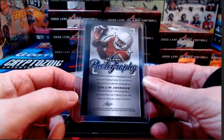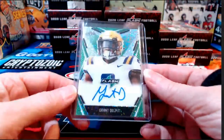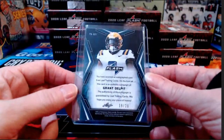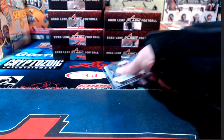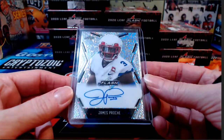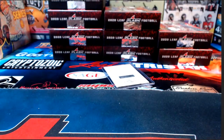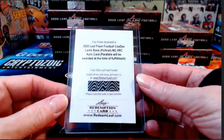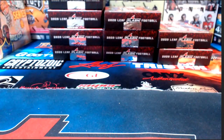Then you have Colin Johnson. He's out for the Jags. Following that is a little Grant Delpit. Grant is numbered to 20, and he is headed to the Cleveland Browns, along with Harrison Bryant that we saw earlier. James Proche comes out next, and James goes to the Ravens. And then we have a redemption for CeeDee Lamb, and CeeDee is a Dallas Cowboy.